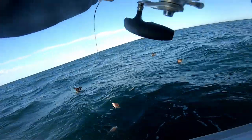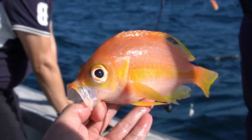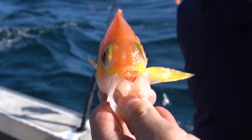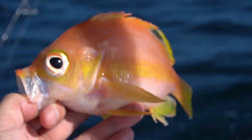And yeah, just as I thought. Oh, tiger fish. Two more longfin perch. Two more longfin, guys. Check that out. Bit small, but longfin perch, the black mark on top of its back of the dorsal. First time I've ever caught these. Amazing.